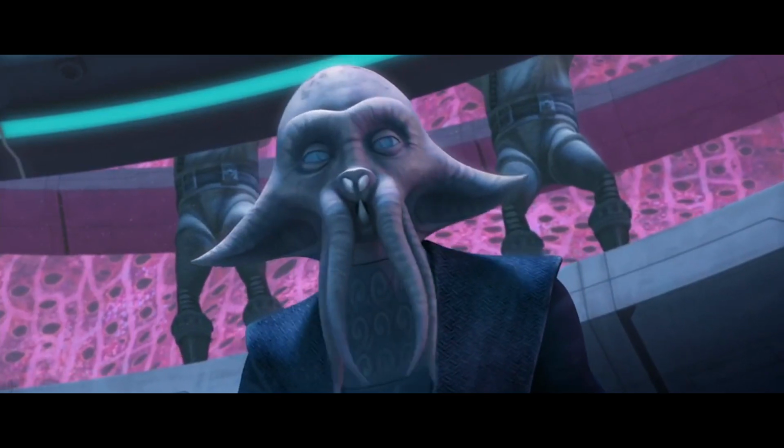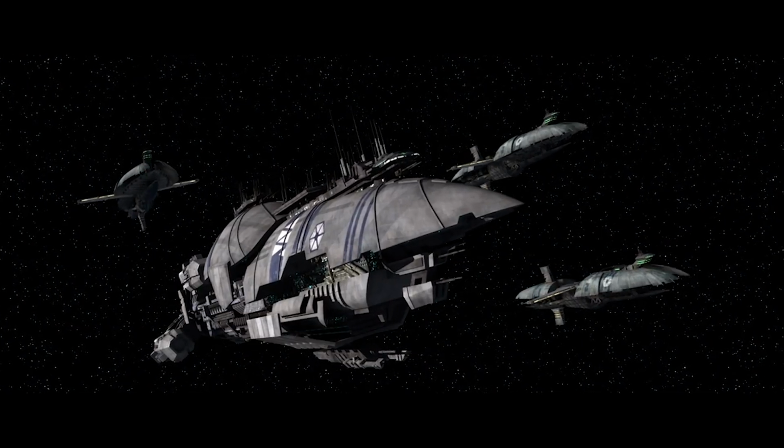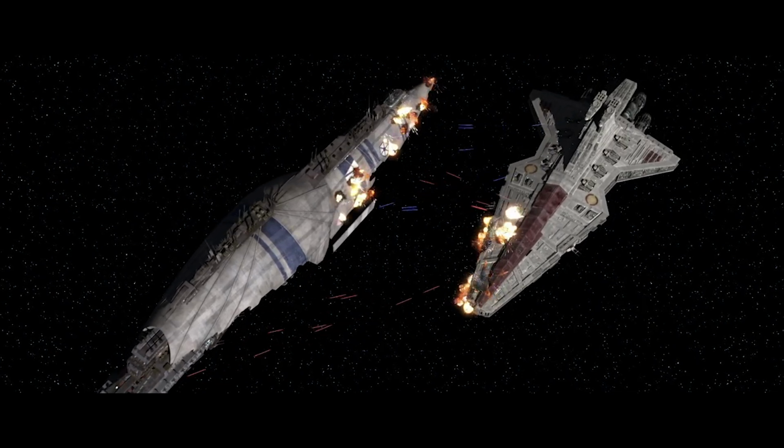One step up from the Munificent, we had the Recusant light destroyer. Based on Mon Calamari blueprints that were stolen by Corran separatists, these light destroyers were mass-produced by the Techno Union using raw materials from the Commerce Guild worlds. These ships ranged in size from 1,000 meters to 2,500 meters in length and were usually deployed in large numbers.